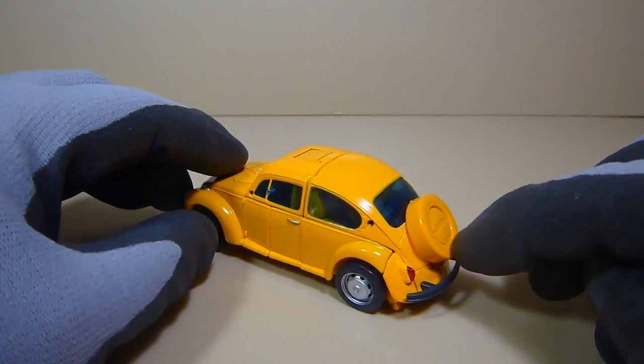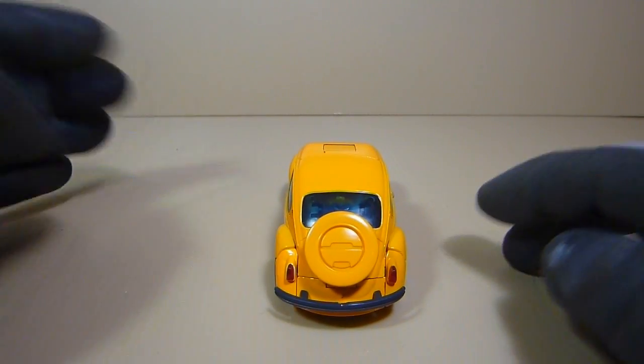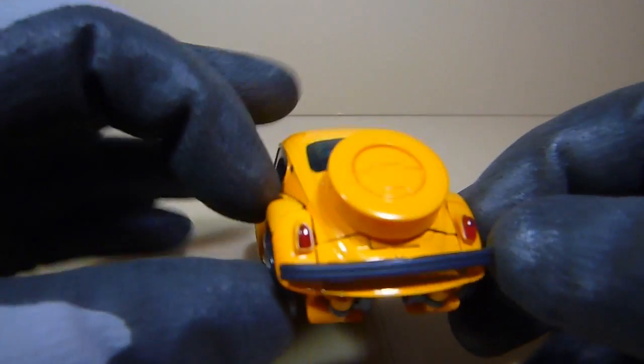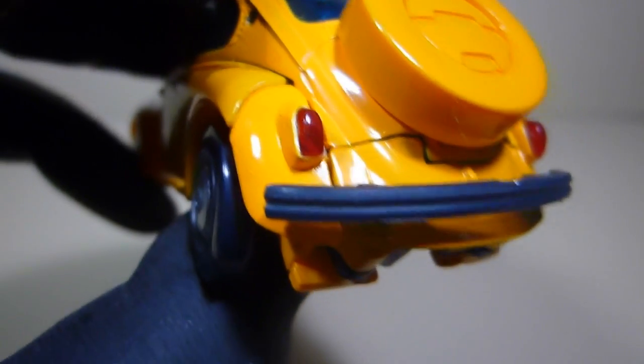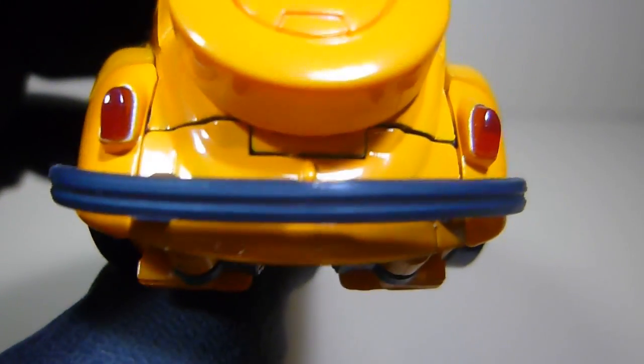And there's the spare tire that I mentioned. I'll show that in a minute. And really all the way around, nice details. I like that they actually use clear plastic on these back lights, and they actually painted around them. Just a little bit of that silver paint around there, and this is tiny.